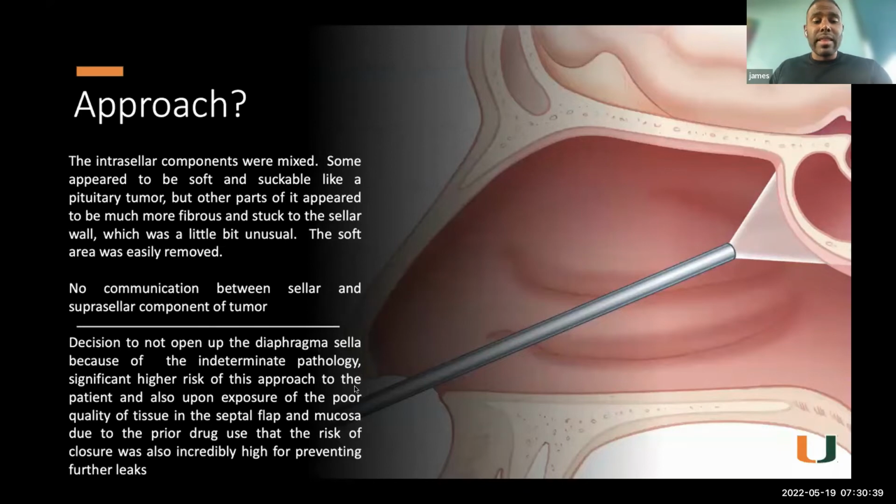And those things were that with exposure of the septal flap, it was poor tissue quality because of the patient's history of cocaine use. And that would make it very high risk for a CSF leak later on down the road if they went for a more extensive resection. And so based on that and the fact they didn't know exactly what the pathology was, they said, all right, let's just send this off and see what it shows.